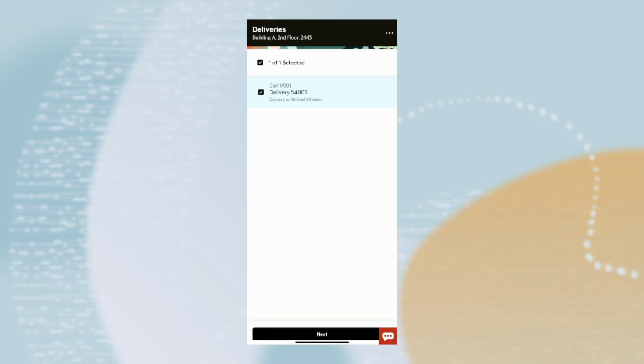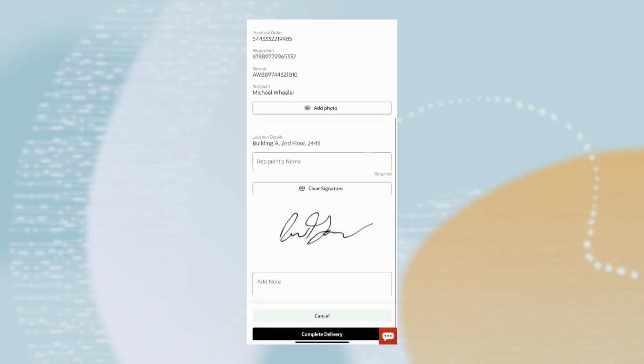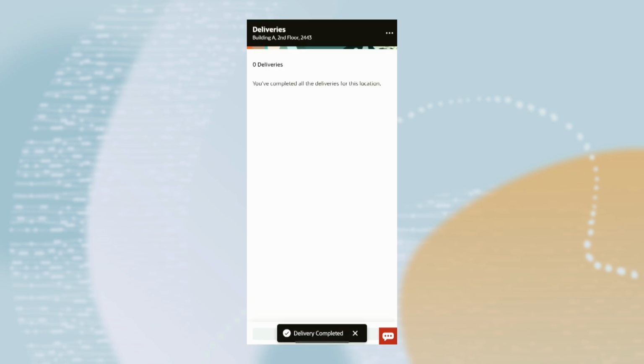And this is going to Michael Wheeler. Michael's getting a brand new MacBook. Congratulations. And I'm going to scan the item to make sure I'm delivering the right item. There it is, a MacBook. And then I'm going to ask Michael to sign. And just with his finger, he signs here, and I've completed that delivery. I have one more delivery to make, super simple.